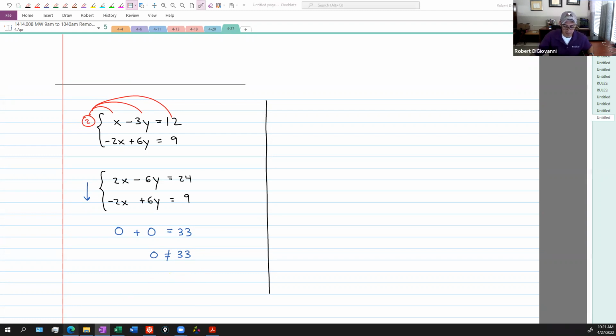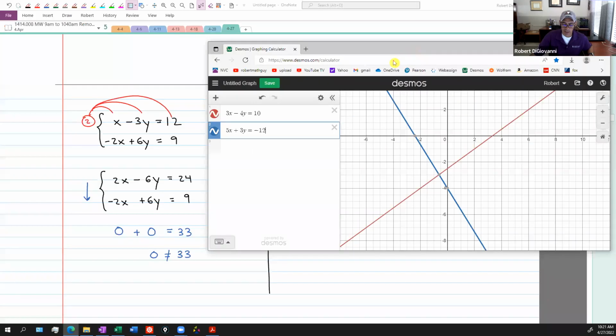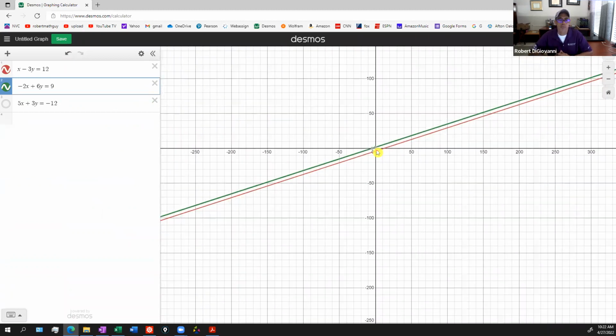What do you think this means visually? Does it not have an intersection at all? Okay, they don't intersect, which means these lines are parallel. Good, Lizette. They're parallel. These are parallel lines. Now, if you don't believe that, let me type them in. x minus 3y equals 12. And the other one was negative 2x plus 6y equals 9. These were our two lines. They don't have an intersection because they're parallel lines, right?